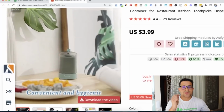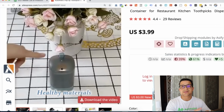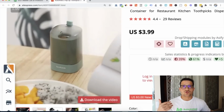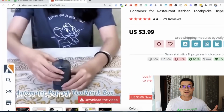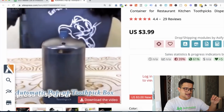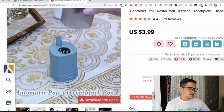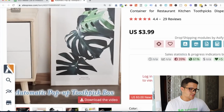Specifically, not just for people using a toothpick to clean their mouth, but toothpicks for cheese or ham or fruits that are put out on the table for holiday dinners, specifically Christmas, even Thanksgiving. Thanksgiving sells very well, and people are using different hams and turkey and fruits to pick with a toothpick and eat them. This is a very simple way to not have all the toothpicks running around the table.